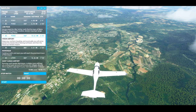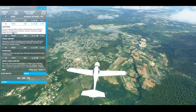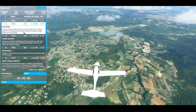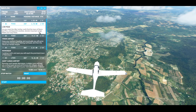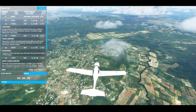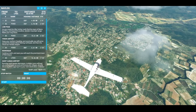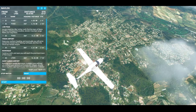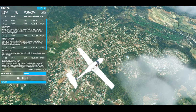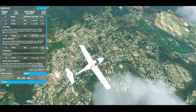And we should find the town of Nans-les-Pins. Probably this is the town, and beyond it another shorter mountain range. I think these mountains here. Make your way there. Okay, I'm doing it. And indeed, this is the town, Nans-les-Pins.